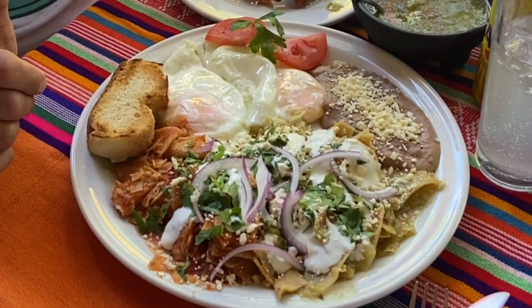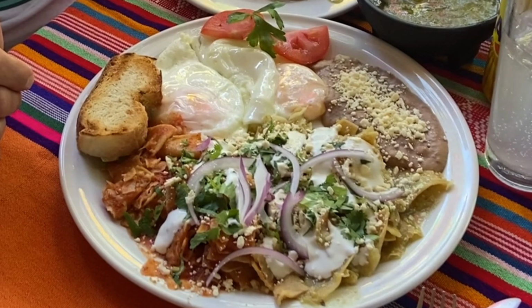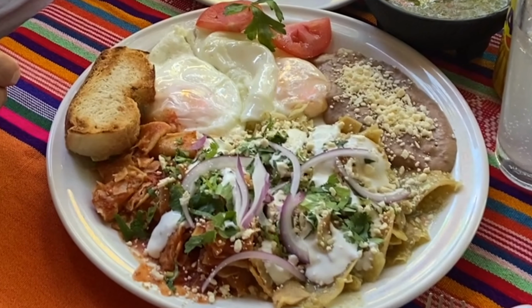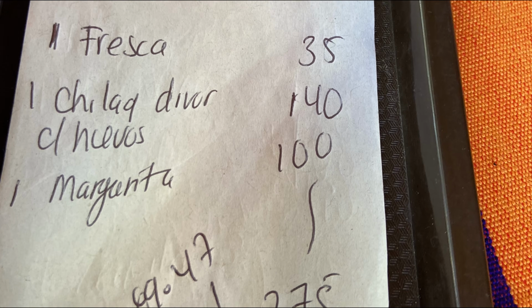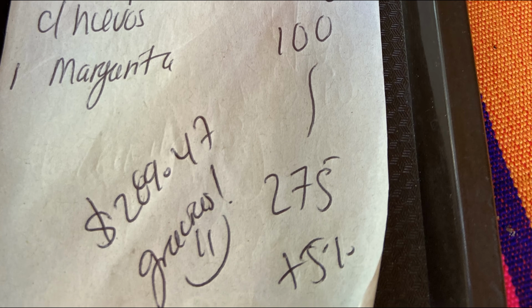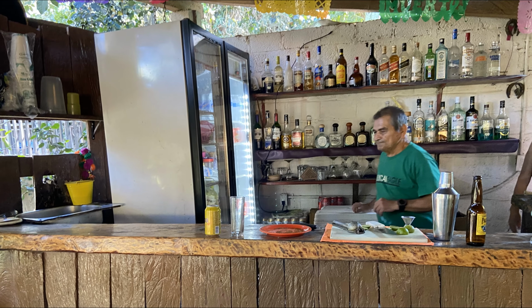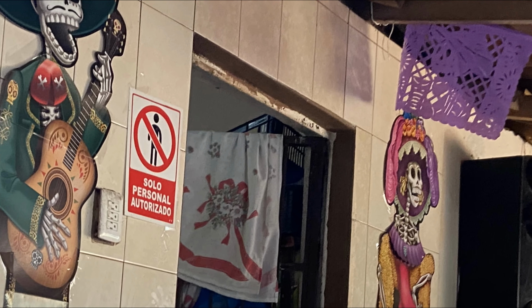At Beach Bumbling, we really like our chilaquiles, and we like to get them divorciado style, so you get both the red and green sauce on your plate that way. We like to get it with eggs, although you can get it with meat depending where you're ordering it from. This was a huge plate of food that fed both of us. We also had a can of Fresca, got a margarita, and a plate of bacon that we didn't get charged for. That all came to 290 pesos, 22 Canadian, or 16 US. The people that worked there could not have been nicer. The owners were great. The food was really good. And if we're in the area, we definitely will go back here.